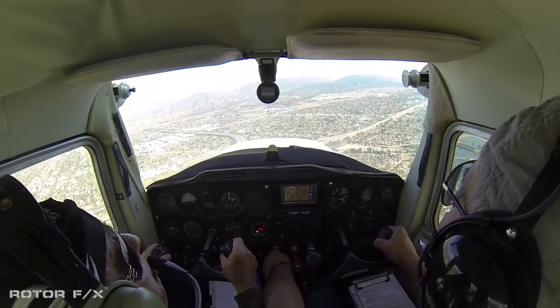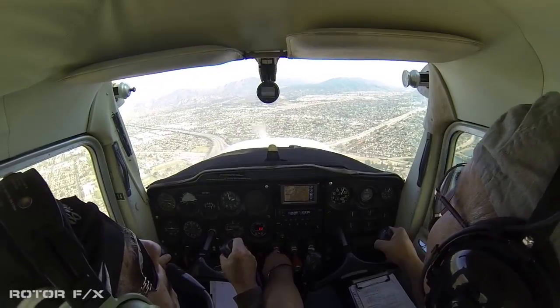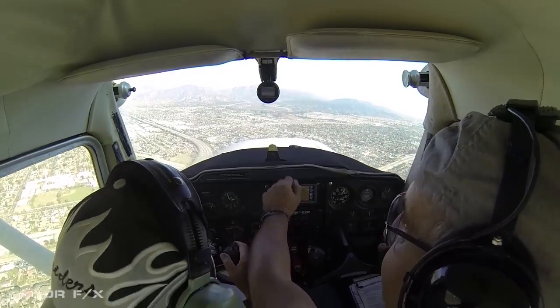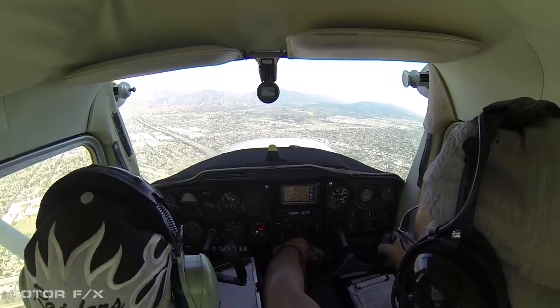Whiteman Tower, 6403 Victor, Newhall Pass, landing with Foxtrot. 6403 Victor, Whiteman Tower, not sure of your position with the intermittent radar. I want you to follow Interstate 5 southbound until the 14. Report crossing the 14, then the 210.